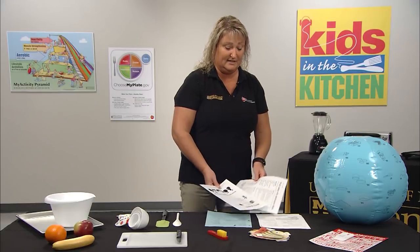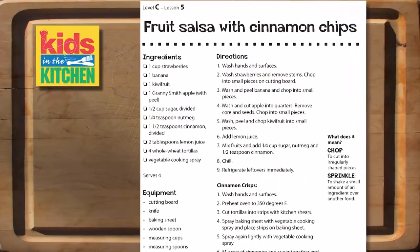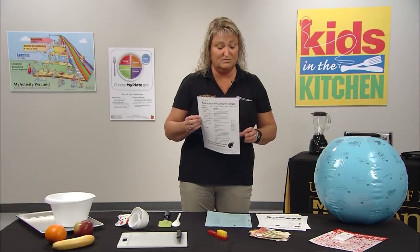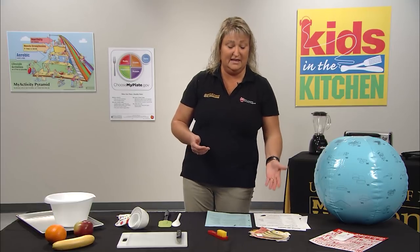The other recipe that goes with this one is the fruit salsa with cinnamon chips. Great recipe, and it's a great one for them to use the knife, but they get to also use some of the other things that we have worked on. Most of the time for this age, you just really need to review with them. They're going to be able to go over it. And even with this recipe, if you have a different fruit, you can also use it as well.